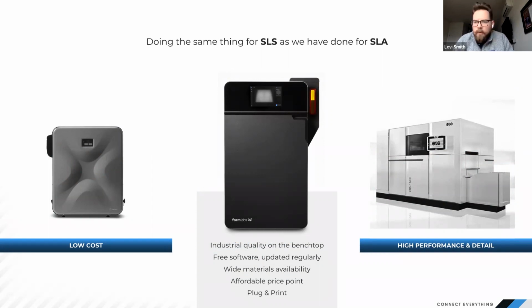So very similar value proposition, right? You have these consumer machines that tend to be a little bit cheaper, but also a little bit more that you have to tinker with. And then you have the very industrial, very expensive machines on the far right there. We wanted to find the right balance between the two, right? And what we wanted to do is drive those same two questions that we had when we originally launched our SLA technology, our Form 3 and 3L, into SLS. How do we make powder bed fusion easy to use, easy to afford, but of course, versatile? And we'll definitely touch on some of those user stories today.